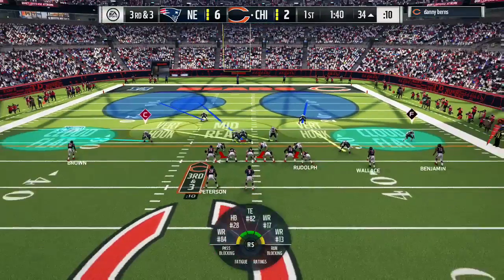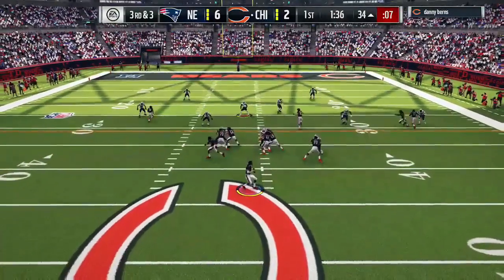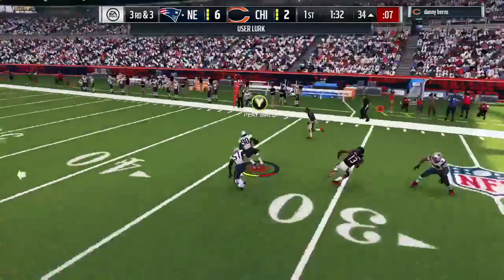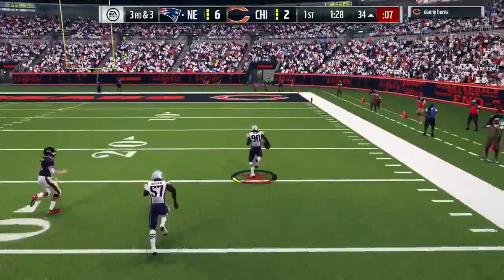Third and short yardage. Cousins. Looking for Benjamin, but it's intercepted. A great read. Look at the big man rumble. The 20. And he takes this one back into the end zone.